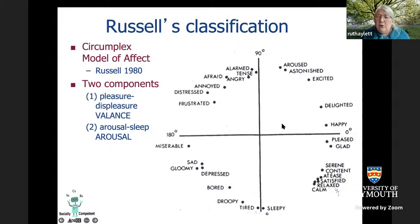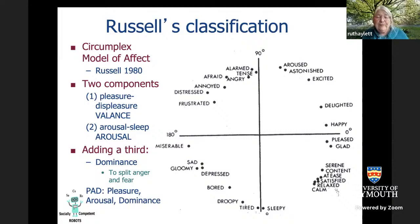It happened at some point, though, after Russell had come out with this, that people looked in this negative quadrant here and they said, hang on a minute, we've got angry there, and then we've got afraid almost next to it. Aren't anger and fear completely different emotions? And other people felt that they were. So they invented a third dimension called dominance. And the idea is that anger is in that quadrant but very dominant, and fear is in that quadrant but very undominant. The difference between aggression and retreat, you might say. This whole model is now called the PAD model for pleasure, arousal, and dominance.